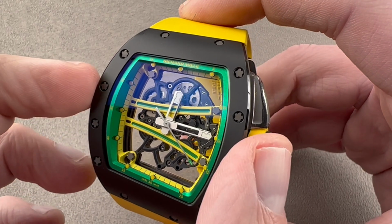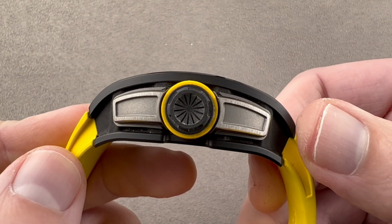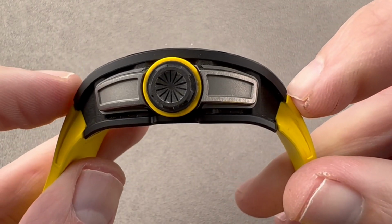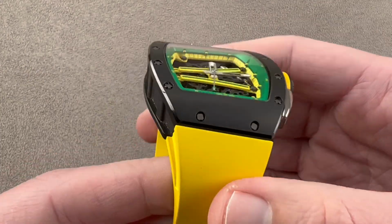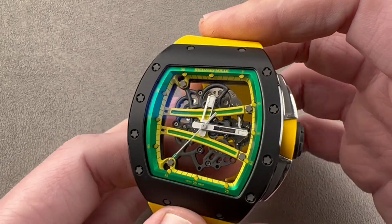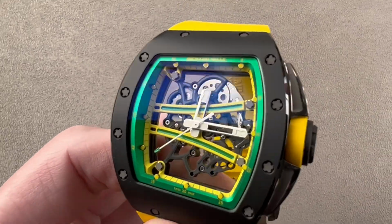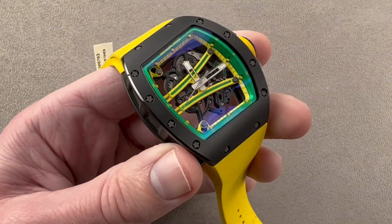dimensions. 42.1 millimeters across. The watch measures 15.7 millimeters thick, and from end to end, the total distance across the wrist is 50.1 millimeters. Now, because this is entirely vulcanized rubber, carbon, ceramic, and sapphire, it is a very light watch. Even the movement, skeletonized though it is, is made of grade 5 titanium to minimize the mass.